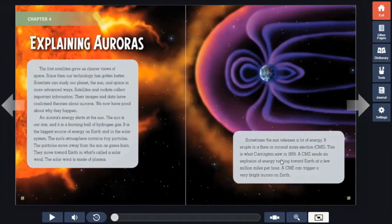Chapter 4. Explaining auroras. The first satellites give us clear views of space. Sensor technology has gotten better. Scientists can study our planet, the sun, and space in more advanced ways. Satellites and rockets collect important information. Their images and data have confirmed theories about auroras. We now have proof about why they happen.